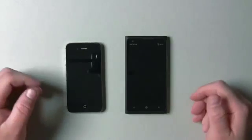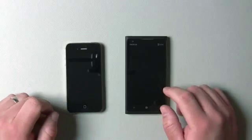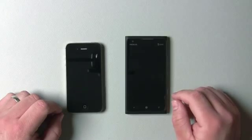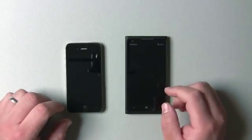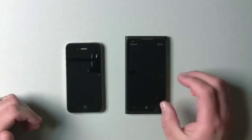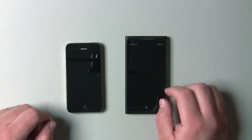Now, when it comes to the screen, like I said, both supposedly have Corning Gorilla Glass. However, the Lumia 900 does not appear to have an oleophobic coating, or an oil-repelling coating. And what that means is when you put your fingers on the phone, the iPhone 4S seems to not show as many fingerprints as you use it, whereas the Lumia 900 shows a lot of fingerprints. I've had issues with that from the get-go.